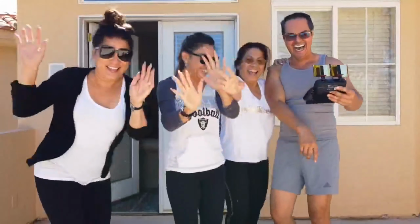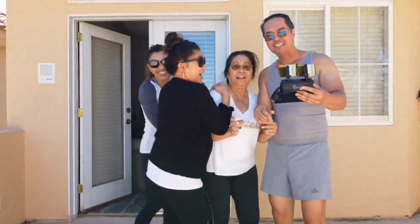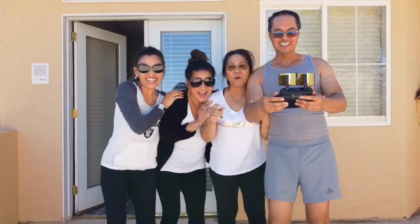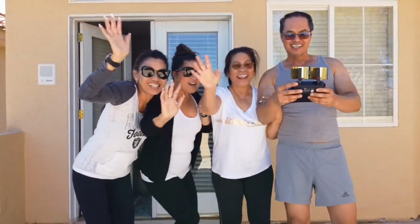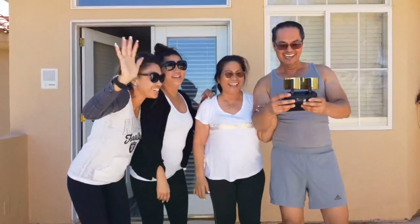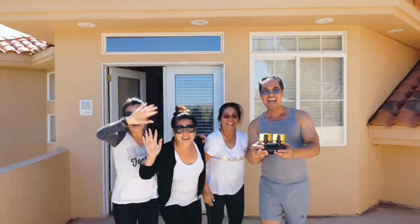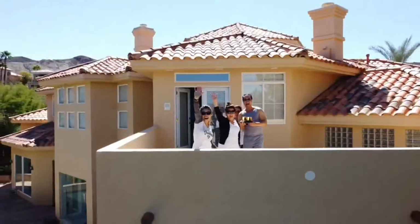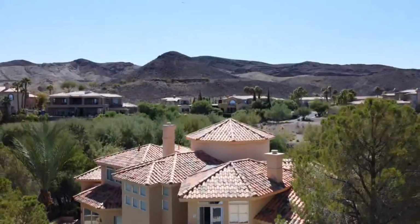And here are my sweet, lovable, and yet silly cousins who have never encountered a drone up close. From left to right, here are my cousins, Cindy, Gina Lynn, and Bernie. Many thanks to Cindy and her husband Mansour for welcoming us into their beautiful home at Lake Las Vegas.